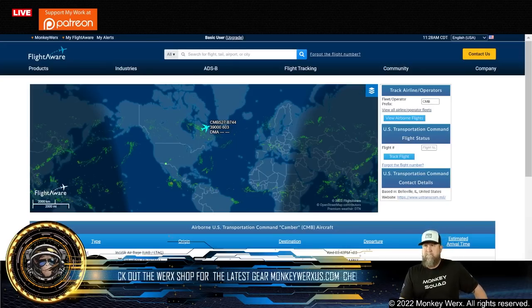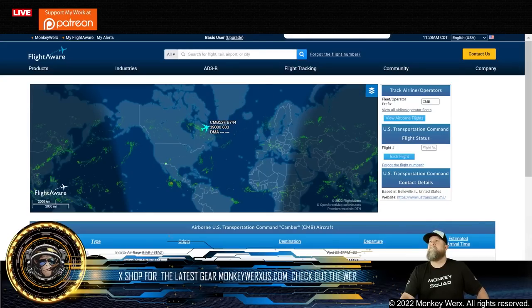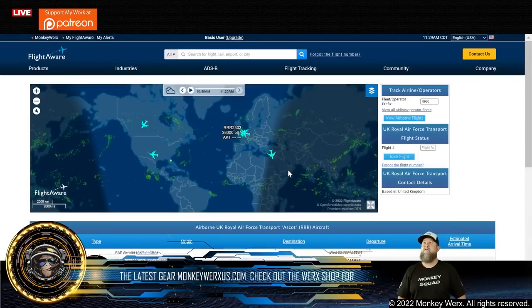All right. And then this one here coming out of Davis-Monthan. That's going to be a 747-400, same as the other one, really. And it looks to be headed across the drink. So rolling out of here, headed northbound. Or across eastbound, sorry.